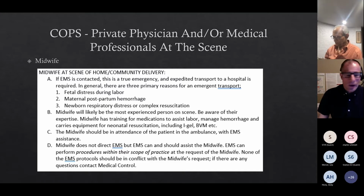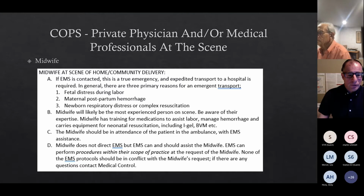I see that question in the comments. I'm going to go through the midwives and then we'll address that. So that's either fetal distress, maternal postpartum hemorrhage, or newborn respiratory distress. The midwife is likely going to be the most experienced person on scene with respect to childbirth, and so we want to make use of their expertise and the medications that they have that we do not.